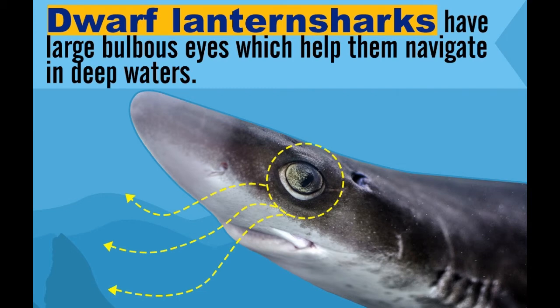There are 20 to 23 rows of teeth in the upper jaw and 30 to 34 rows of teeth in the lower jaw. Dwarf lanternshark has 5 small gill slits on the lateral side of the body. Skin of dwarf lanternshark is covered with thin, randomly arranged, V-shaped scales called dermal denticles.